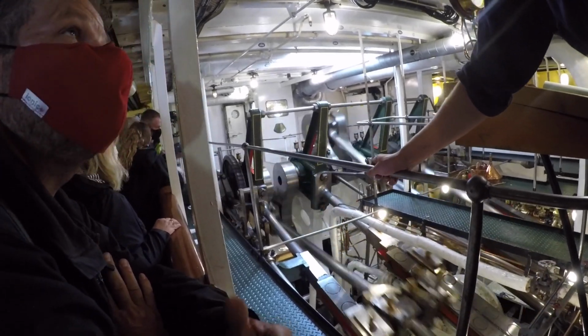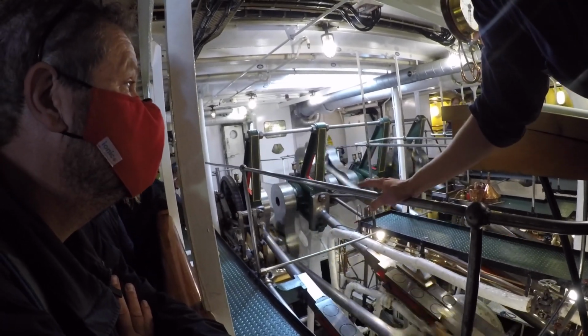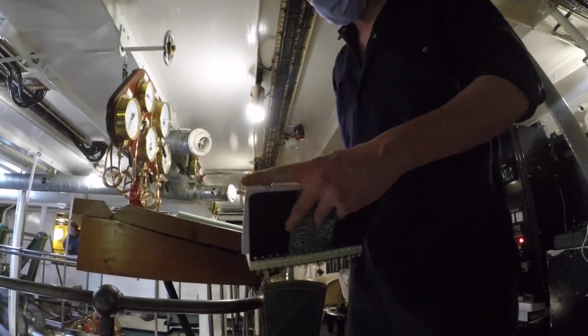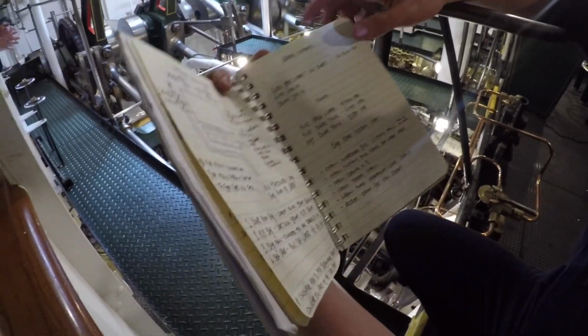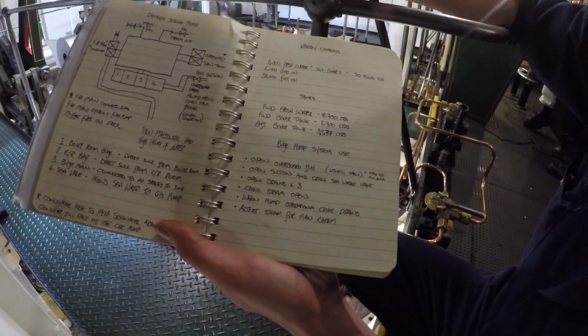How much water do you have to carry for the boiler? I'm not 100% sure on the actual mass of it, but I'll find out for you. There we go, there's your capacities there.